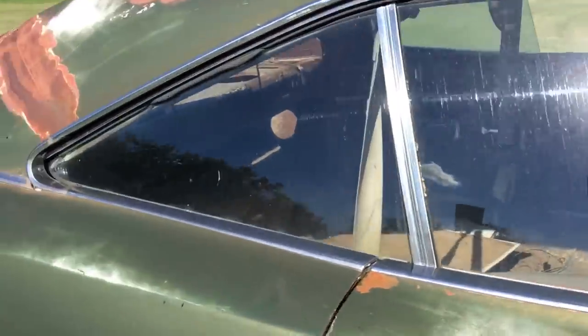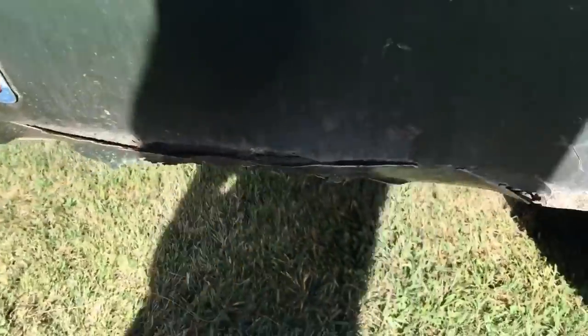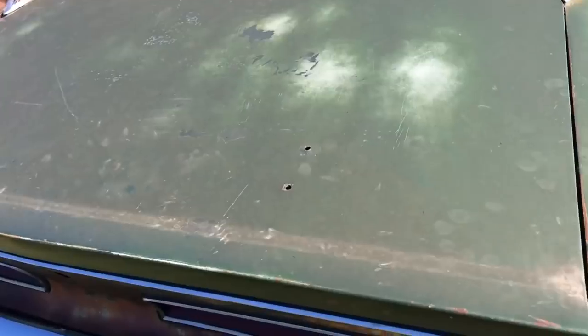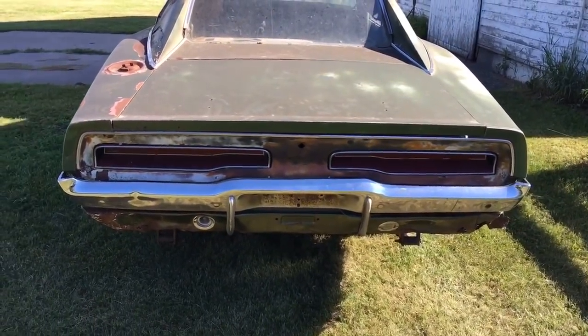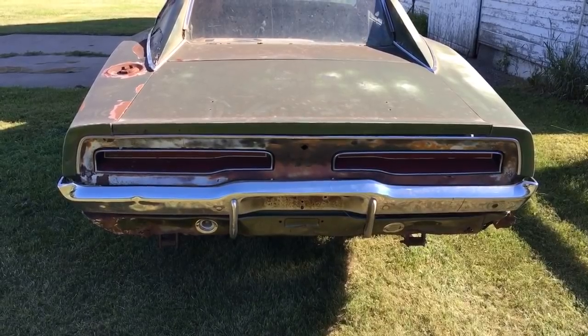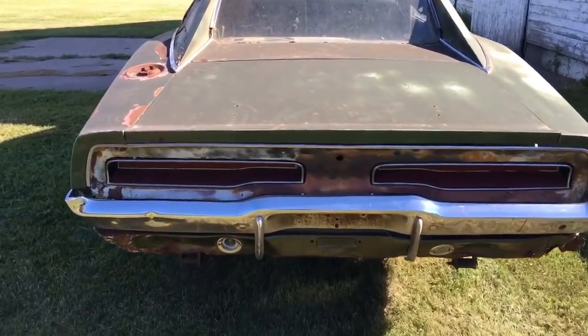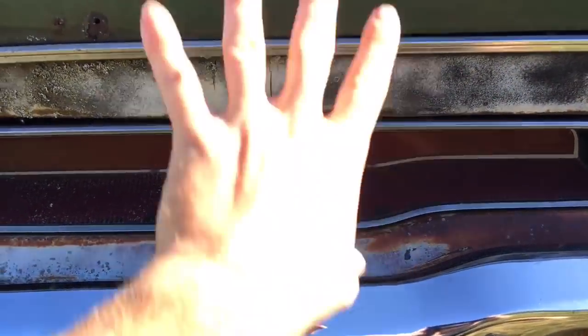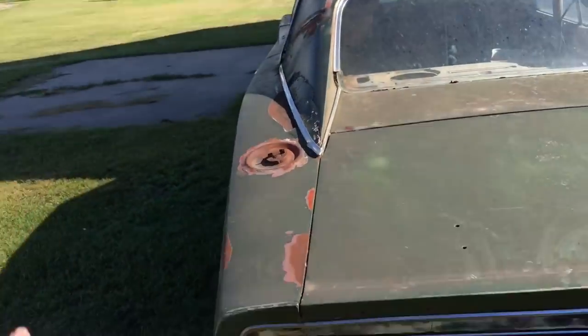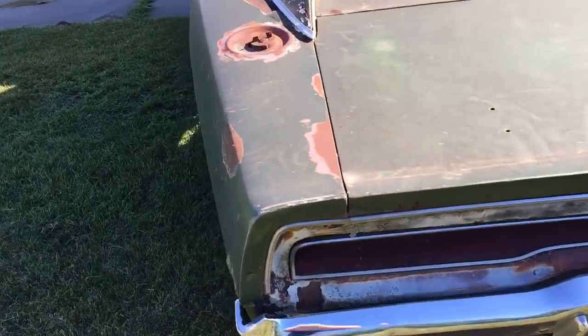All right. One of the main things I see in these quarters is, see the back end of this car? Well, half of this car is not original. So actually, when you say half, I say a quarter. Right here, someone has spliced in the whole left section of this car from a donor.